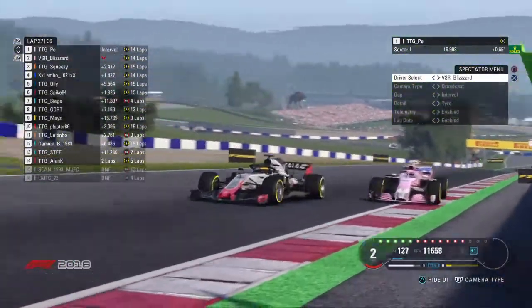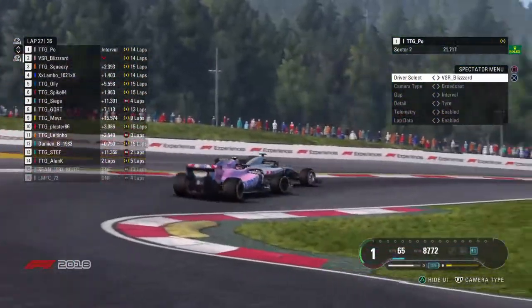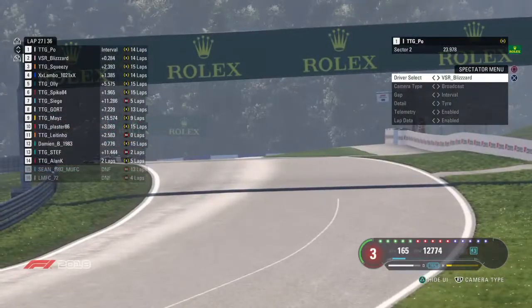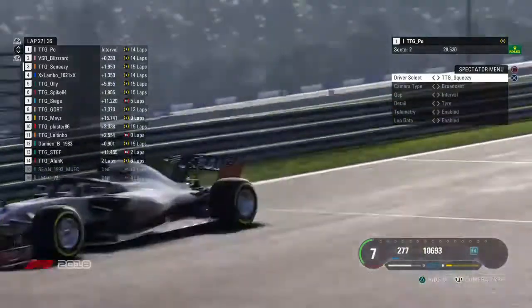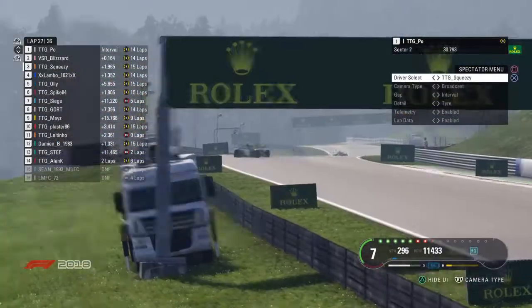They head up the hill now towards turn 3, and Poe is able to just about defend going into turn 3 from Blizzard, and this is the battling that Squeezy wanted. He's now 2 seconds back from the cars ahead. So this is the battling he wanted then.